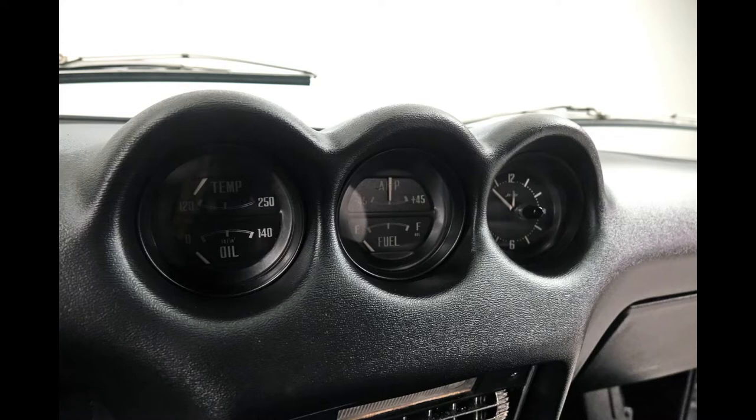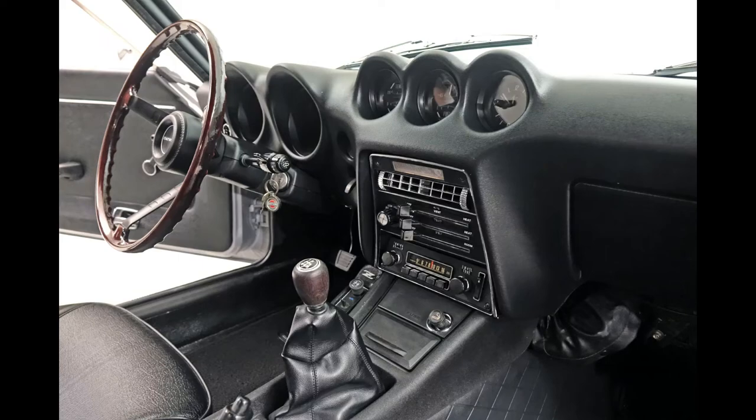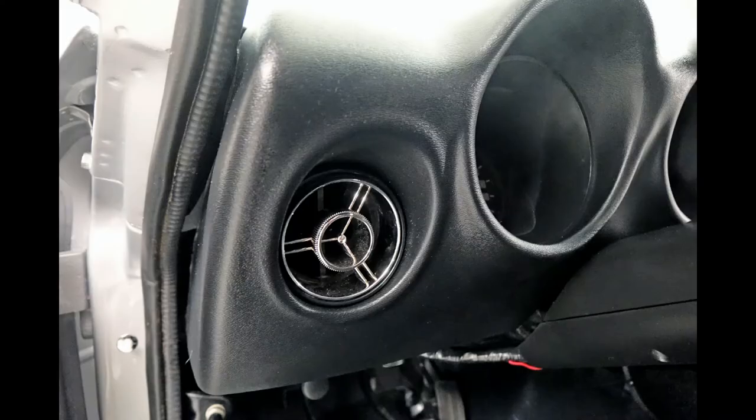The entire wiring harness on the car and also on the dash was completely disassembled. We checked every connector to make sure everything worked as it should. All new connections were installed in the dash. It was rewrapped just like the factory did.